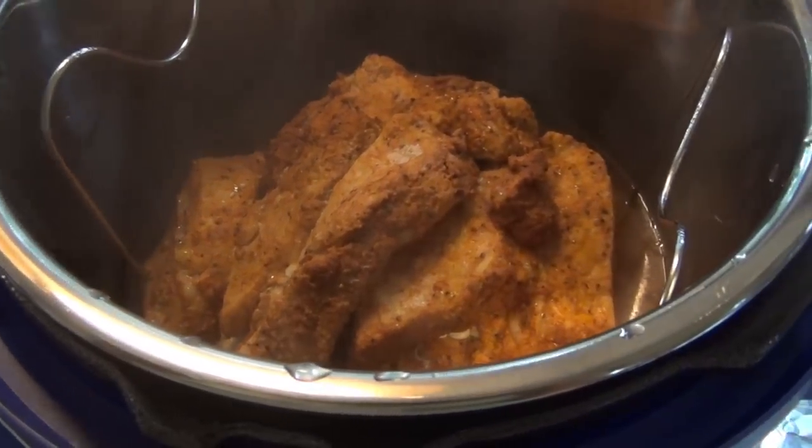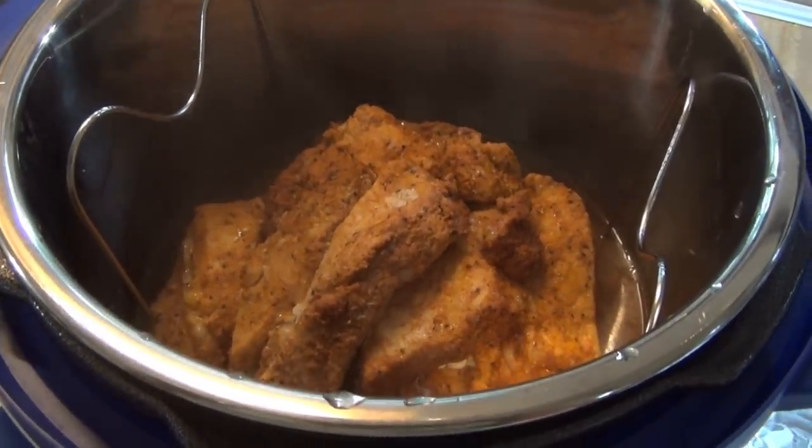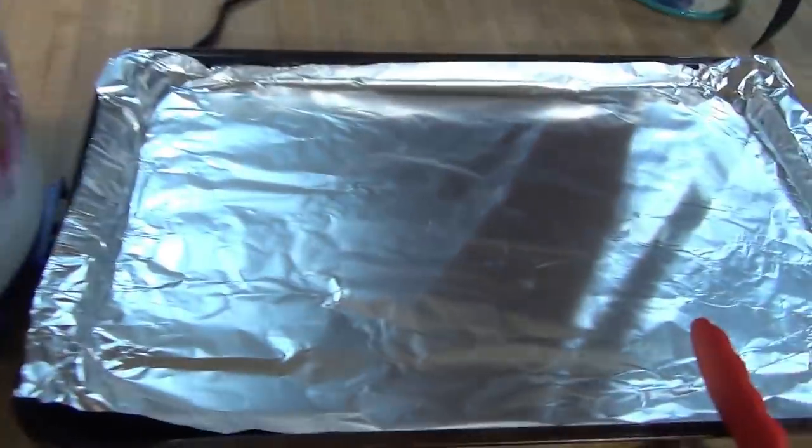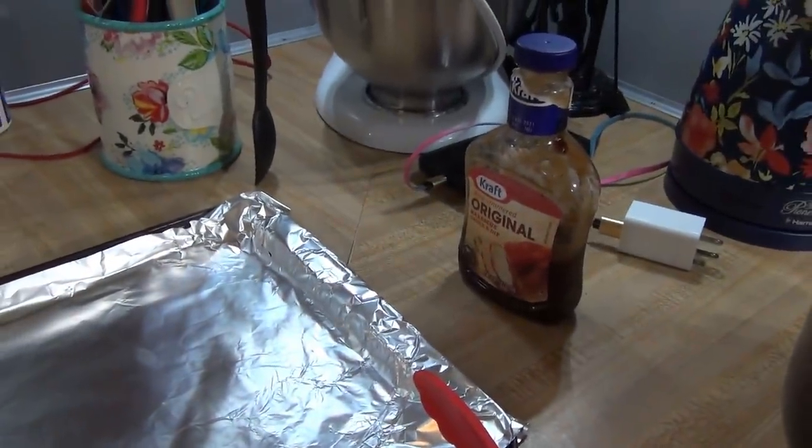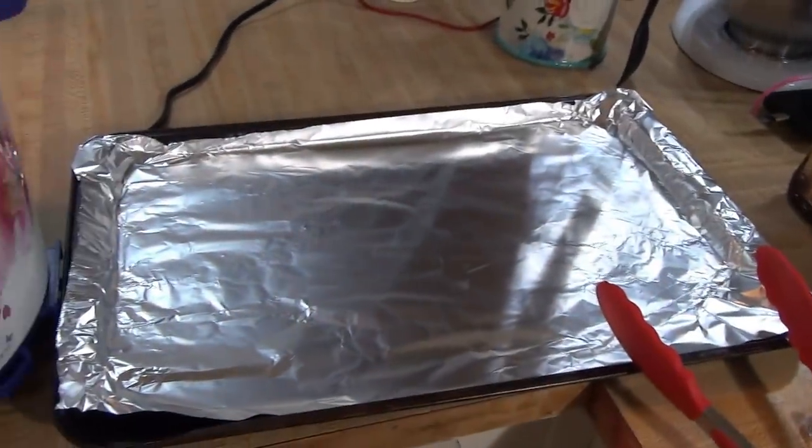Okay, here they are after cooking. I'm going to use some tongs and remove them from the Instant Pot. I've got a foil lined baking sheet and some barbecue sauce, and I've got my oven set to broil.